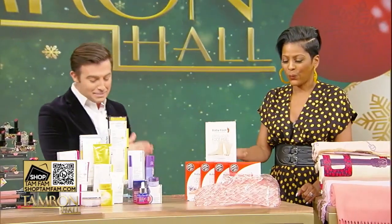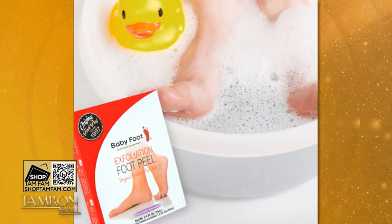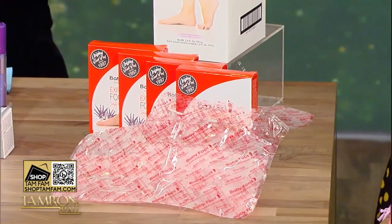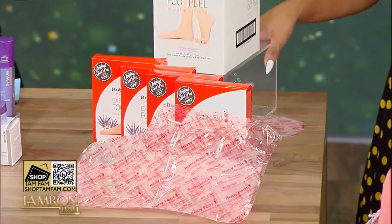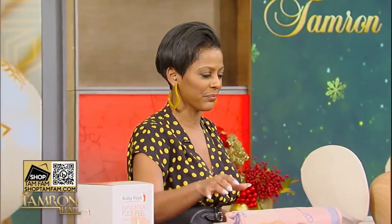Okay, so this is Baby Foot. You can say goodbye to your rough and dry feet. You just wear this little bootie for an hour. And then the next couple of days, you'll notice that... Get your camera ready and record what comes off your foot. That's all I'm going to tell you. But then you have baby soft feet following that whole experience. Yes, the beauty comes after the ugly, and this actually does work.